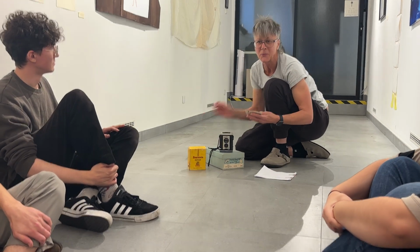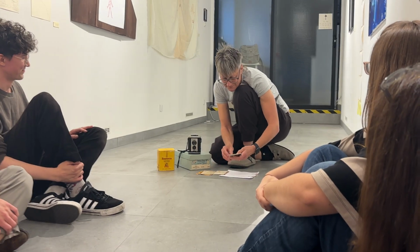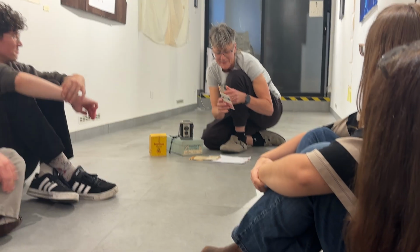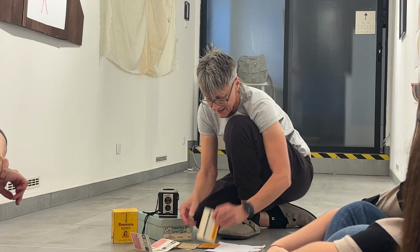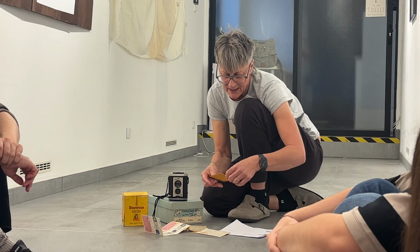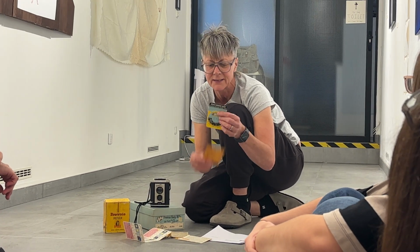You get lots of stuff with the Brownie Kodak camera. Exposure guide. Oops. Very good for nighttime exposures, as in here. This is an outdoor guide. Oh, I love this.